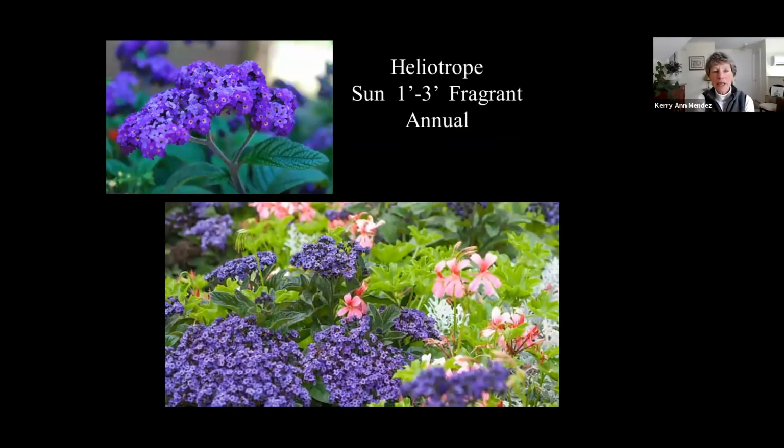An annual for heat, number of different choices, and heliotrope would certainly be one. In that heat, you can even appreciate the fragrance more. They thrive. Again, they're not going to need a lot of extra watering. They are going to need some water, but they're not really thirsty annuals like some of the others. And with deadheading, you can have these lovely fragrant flowers right into fall.